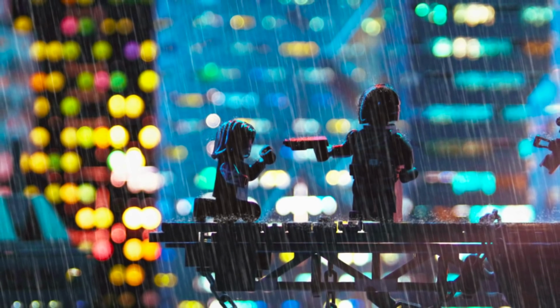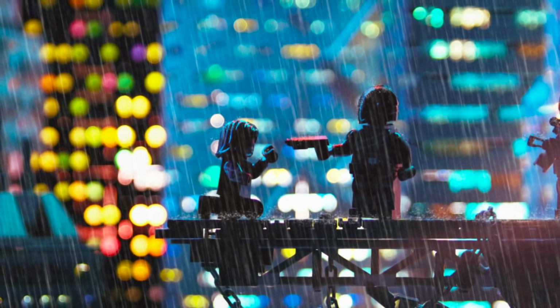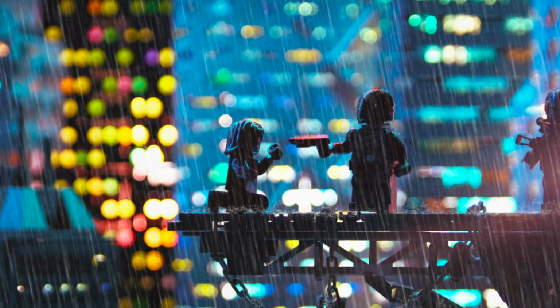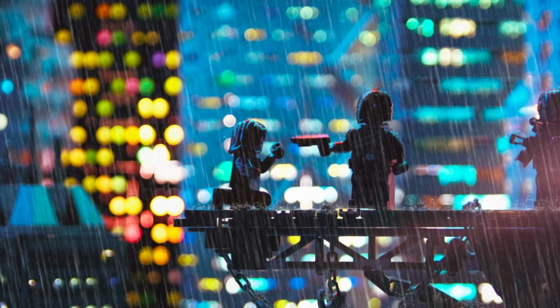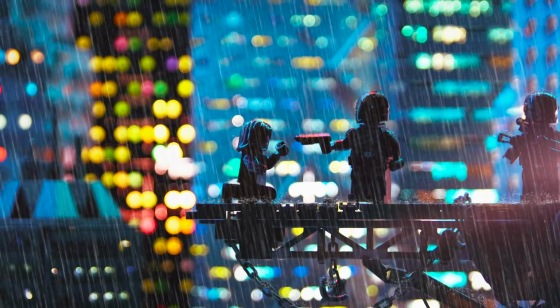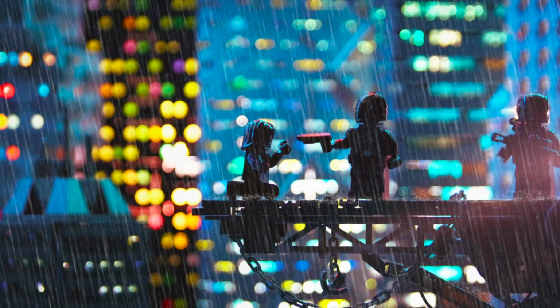So the scaffolding overhang, the minifigures, and yes, all of the buildings and lights behind, all Lego. I mean, not the light source itself, but those are all different colored Lego bricks and building details that make up the entire backdrop, and it looks so good. I love this forced perspective.